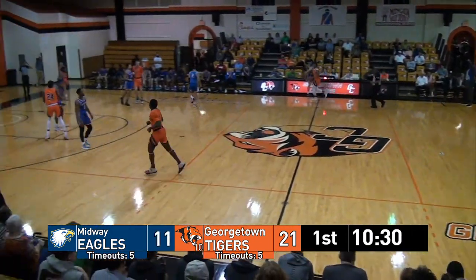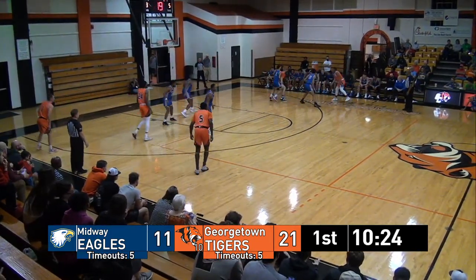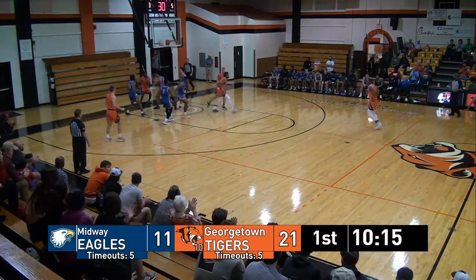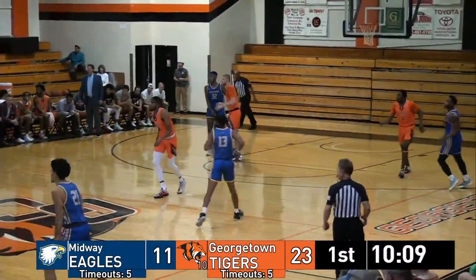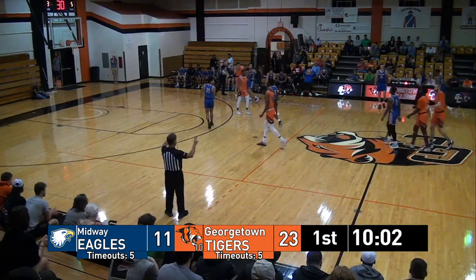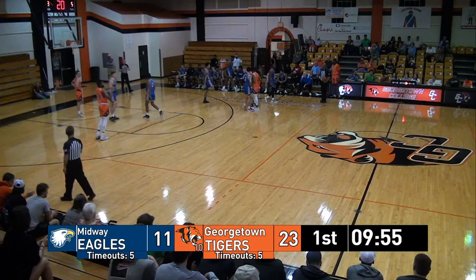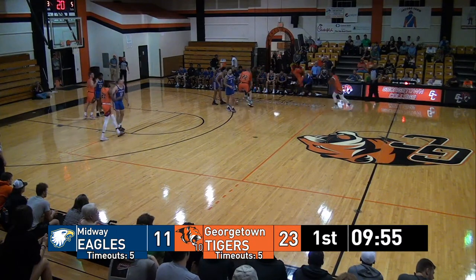Jabrion Spikes into the game for the Tigers. Brings the ball up the floor, seeing his first few minutes of the game so far. Dish to Drew Lamont. Working on Donnie Miller. Back to Jabrion. Tommy Thomas driving and lays it in for the two. And Jabrian Spikes forces the turnover. The Tigers are rolling defensively. And this Tigers crowd is loving it.